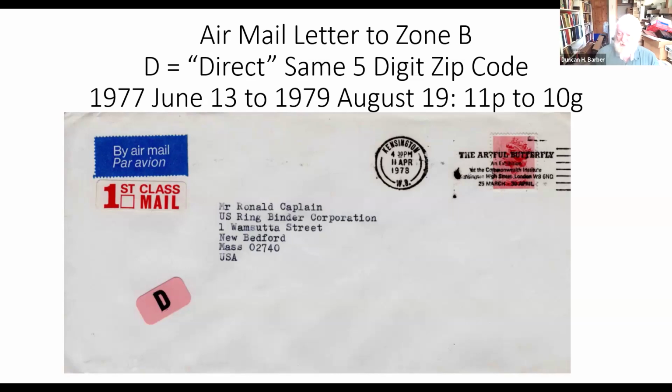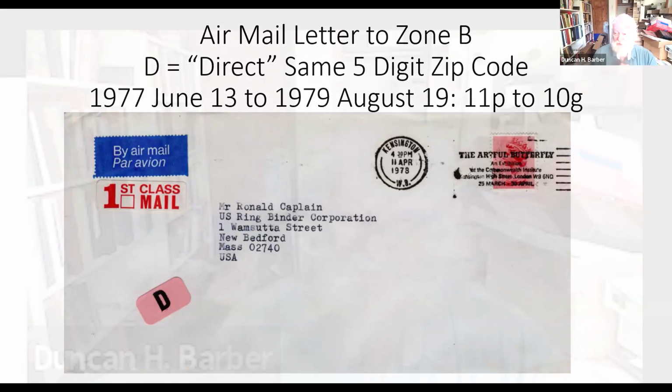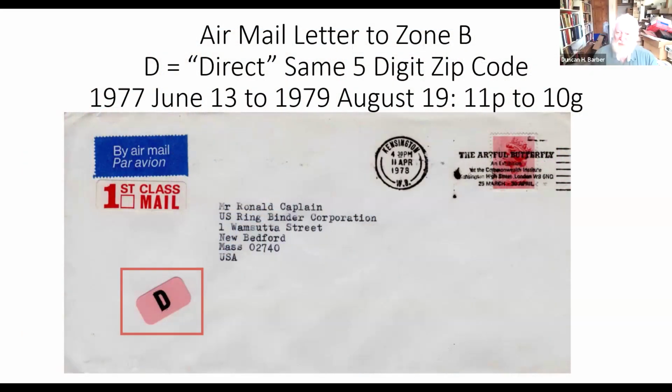And if you look hard enough, you can find that there's a standard for the elasticity of the elastic bands to be used by the post office. There's also a suggestion that they not be put on philatelic first day covers because that might ruin them. So when they say philatelic mail, they mean things like first day covers and that sort of thing.